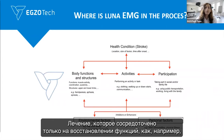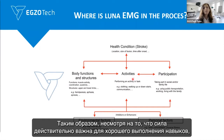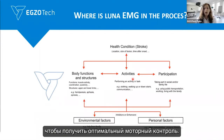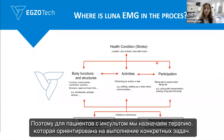The treatment that focuses only on function, such as muscle strengthening or nerve stimulation, has really significant effects on the function level, but fails to influence the activity level. So even if, for example, strength is really essential for good skill performance, we need to involve more aspects in efficient movement strategies in order to train optimal motor control. All the active training approaches with the most evidence of impact on functional outcomes are task-oriented. So in stroke patients, we focus the therapy to be more task-oriented.